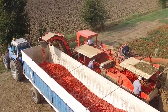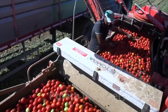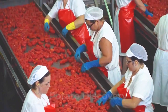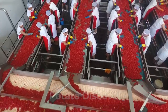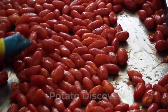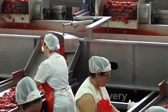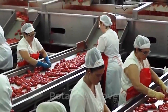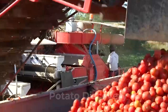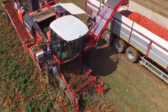Now we will go with the harvesting and preparing tomatoes process. Ketchup manufacturers must seek out the best quality tomatoes for their product. Tomato varieties are developed which are superior in color, flavor, texture, and yield.